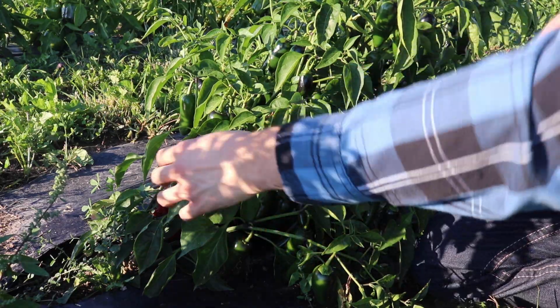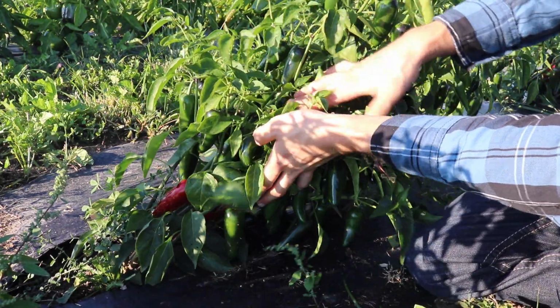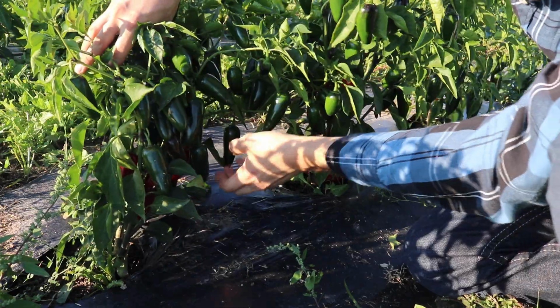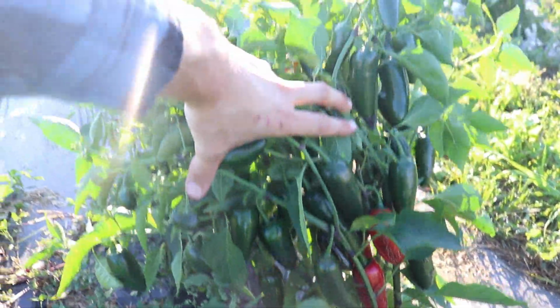I next want to bring your attention to the mighty jalapeno. This variety is called El Jefe, meaning the boss in Spanish, and it is producing a whopping amount of jalapenos. There's probably about 100 jalapenos on this one plant. Can you believe this madness?